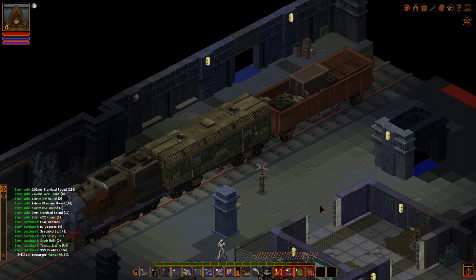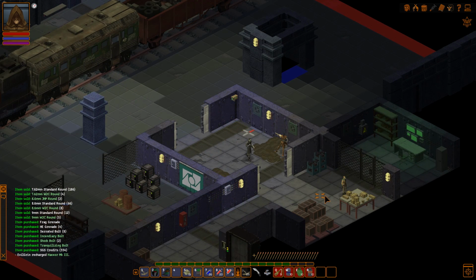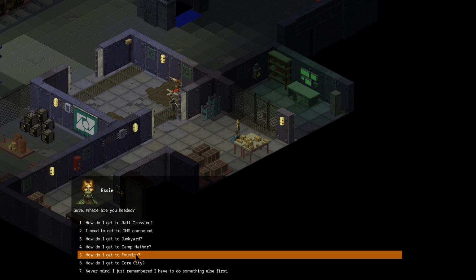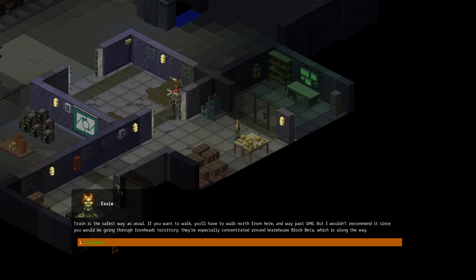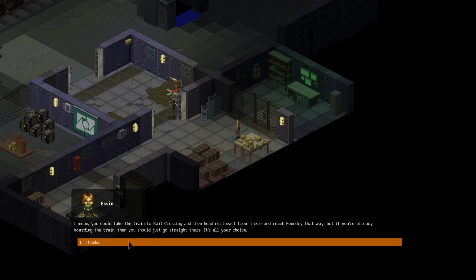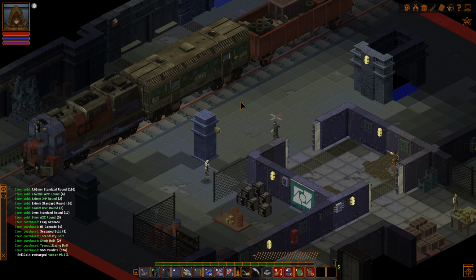Wait, just one second. If we get the way by foot, then we should be able to train. If you want to walk, walk north from here past the GMS, a special concert to the warehouse block. Okay, I mean, you could train. Okay, we'll check out Foundry first.